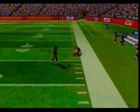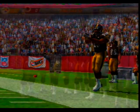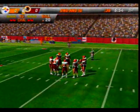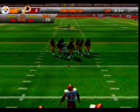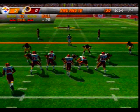Long throw. Pass ball's incomplete. Looking for something big on first down, but the pass off the mark. Second and 10. Ball on the 20-yard line. Stay at home. Come on.